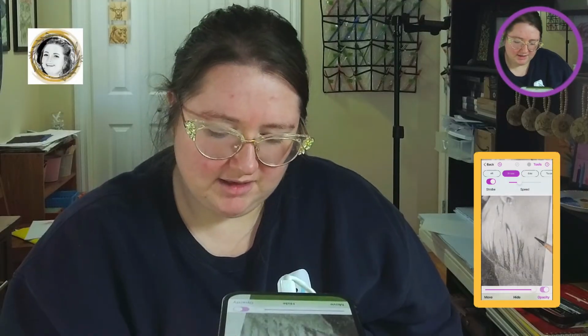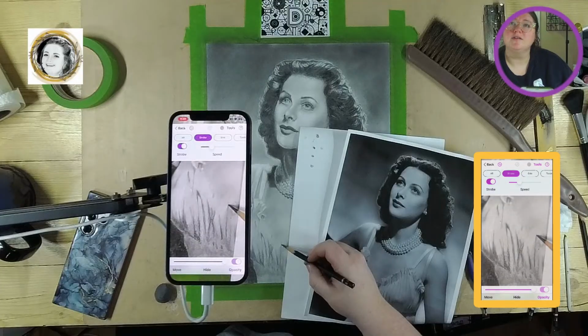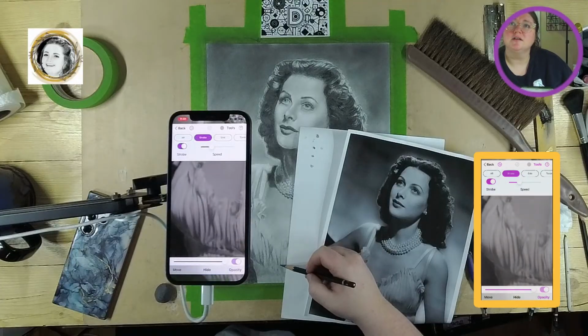So we're just getting those darker shadows in. We are kind of doing circular motions, but they're very fine, very tiny little circular motions because we don't want a super hard edge to these. Still want them to be fairly soft.